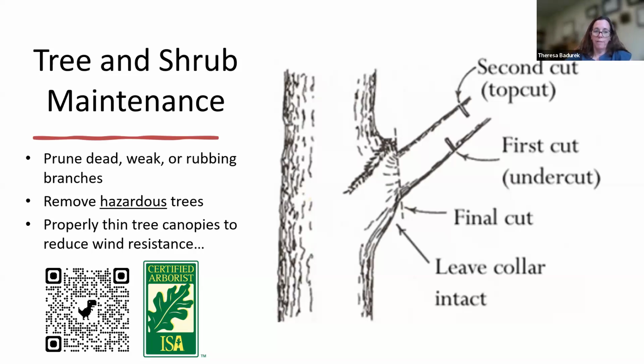Now, if you have larger trees that have dead branches, weak branches, or large branches over your roof that you're concerned about and you need someone to look at, that is when you need to contact a certified arborist. And by certified arborist, I mean somebody that actually holds the credential certified arborist that can only be granted through the International Society of Arboriculture. If you'd like to find somebody, scan the QR code with the cute little dinosaur with your phone. It will take you to the ISA's website where you can put in your zip code and it'll produce a list of arborists that you can contact. These folks are trained in tree health and proper structure and proper pruning.